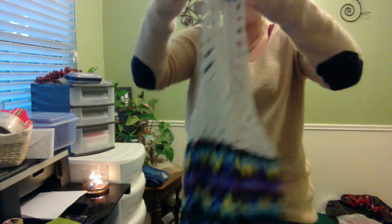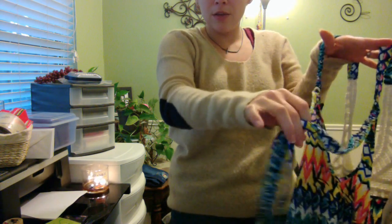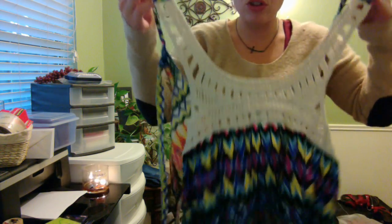I got these, I think it's new with tags. I've never gotten a Flying Tomato brand. Okay, so it actually ties in the back like that with these strings, but it's got the crochet knit top. Okay, so it is just a shirt, and it is a really popular brand.